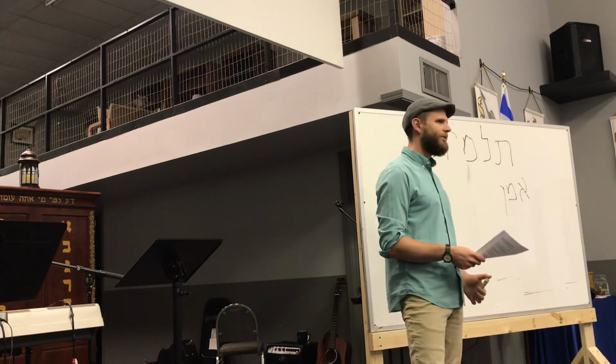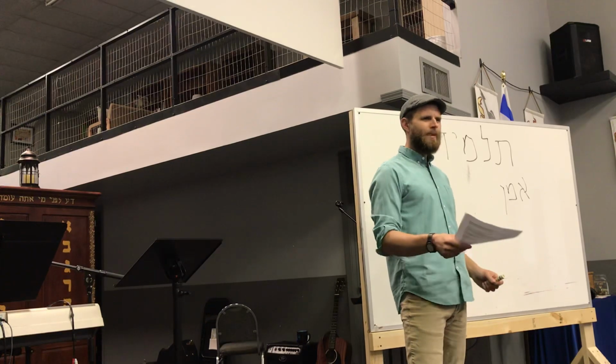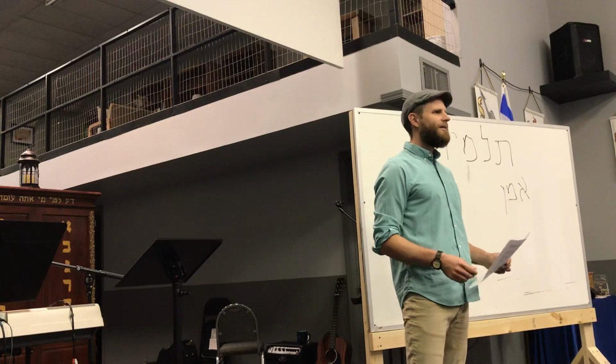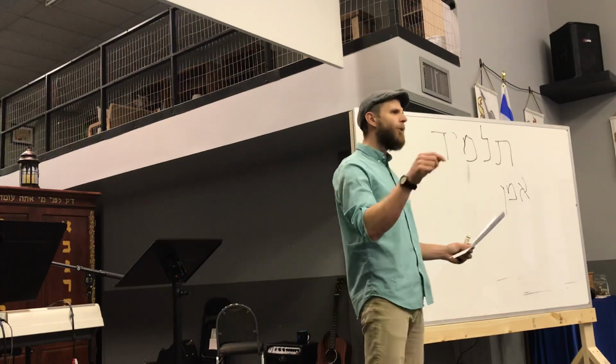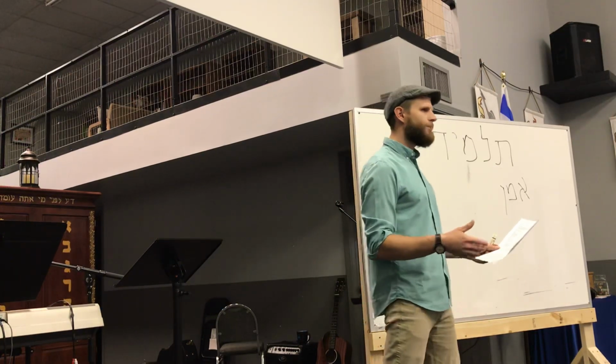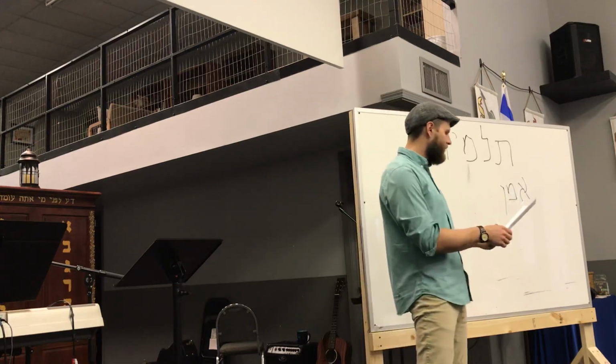Behemoth. Anybody know what that means? What's a behemoth? I always thought it was some kind of giant dinosaur. It's like a giant creature, right? It comes from the Hebrew behemot, which means a large creature, a large animal. What about this?